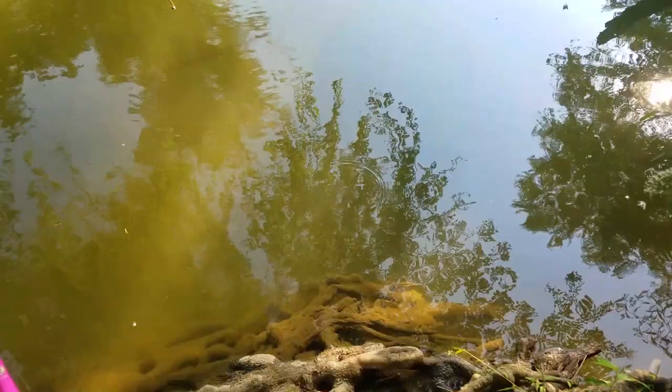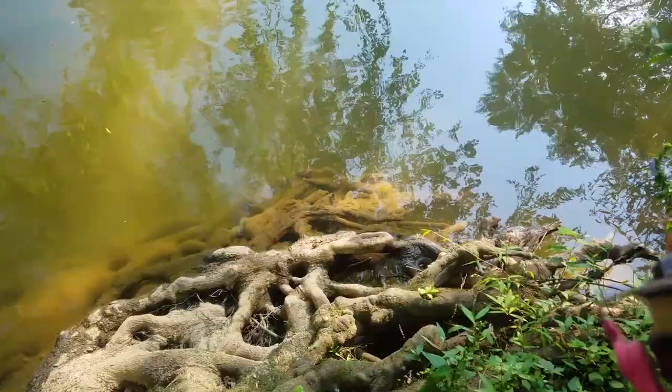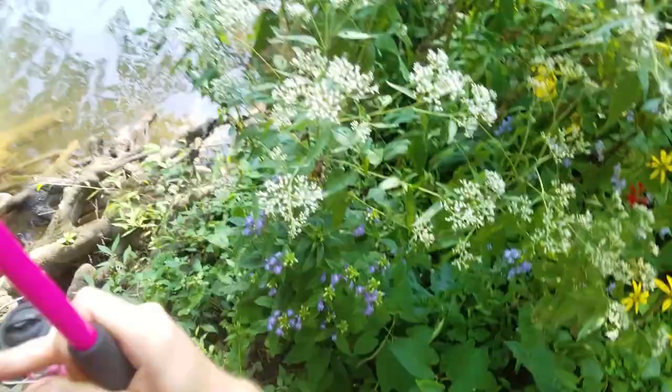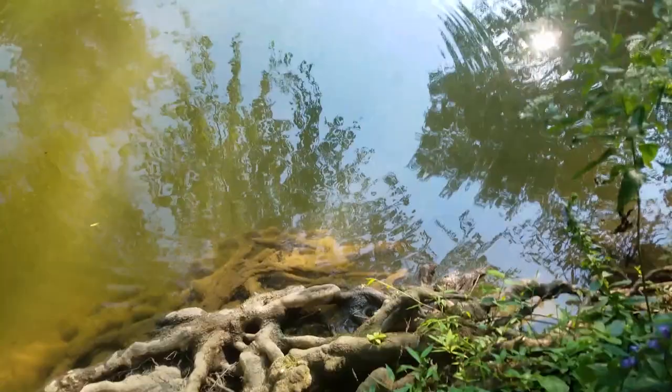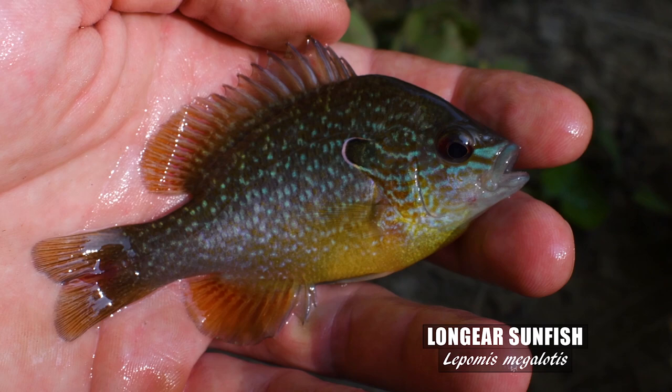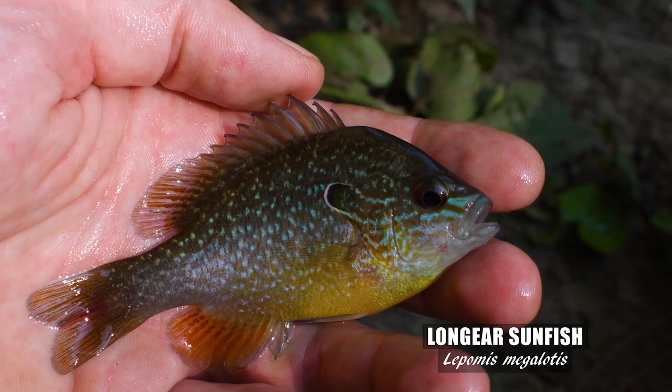And my bail's open. But I still got a fish. What do we got here? Look at that. I'll get it in some light. So I got another one here, a smaller one, but they're just absolutely gorgeous.